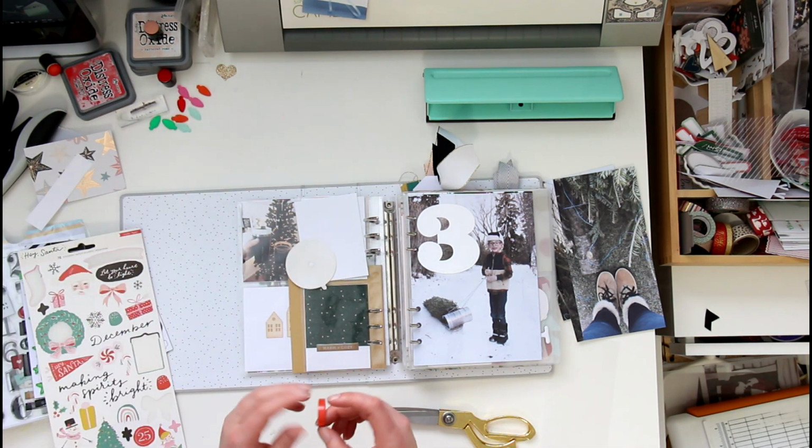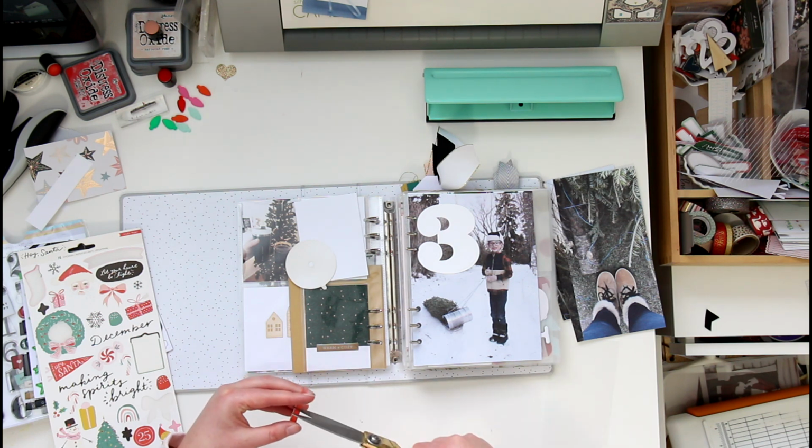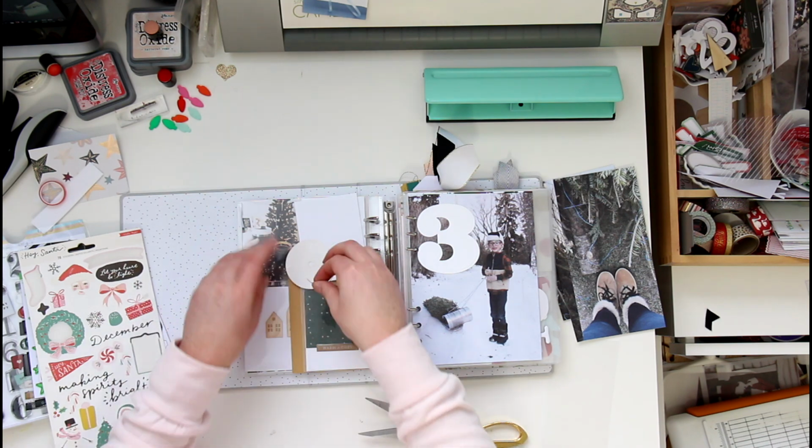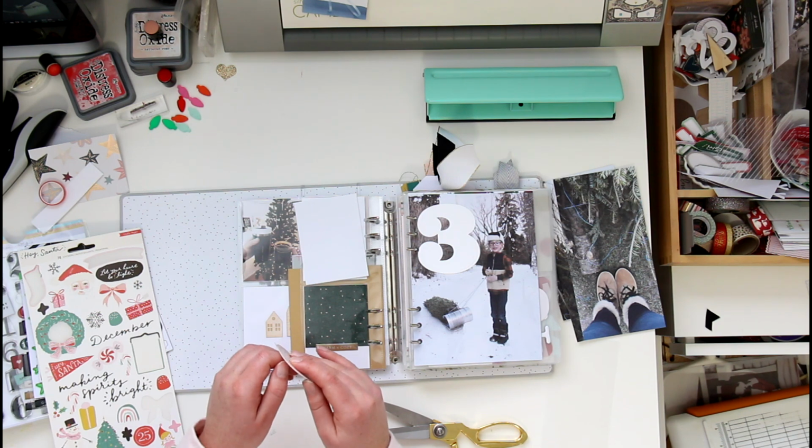I really need to find that tape runner. I normally wouldn't use red line tape for all of these little tiny things, but because I can't find any, this is where I'm at.